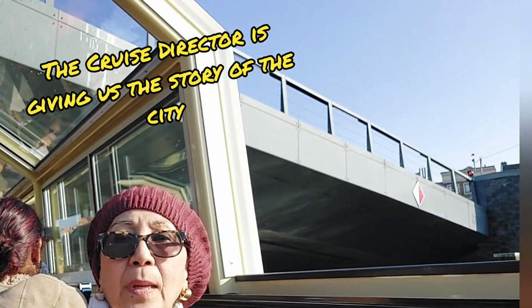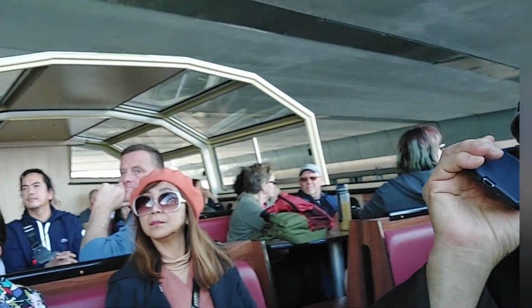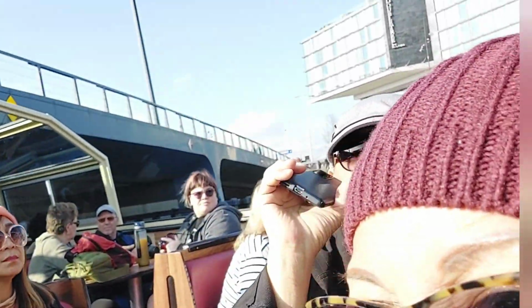On top of the tower there's a small ship made out of copper. That's the Half Moon from Henry Hudson. He sailed out from here. He was working for the United East Indian Company, and he should find a new way to the east. But instead he was sailing away from Amsterdam and he came out in the west. You know Hudson River, Hudson Bay, and that's an island named after Henry Hudson.